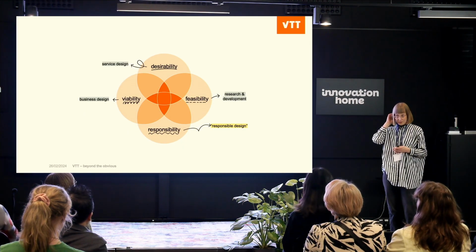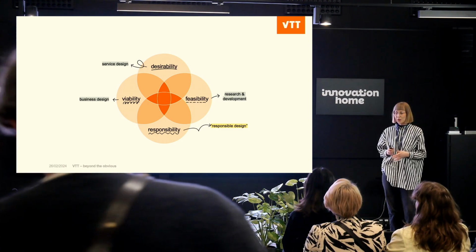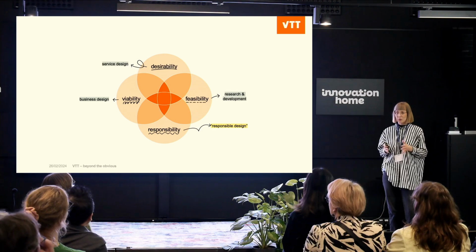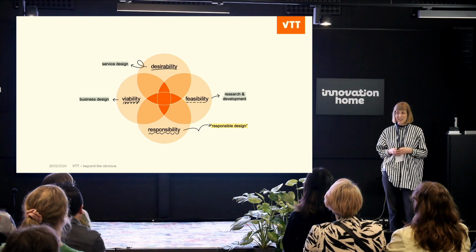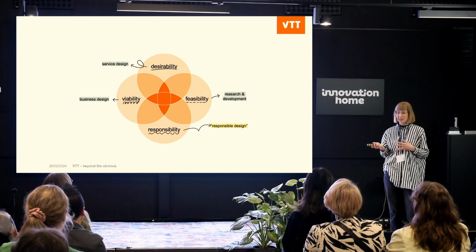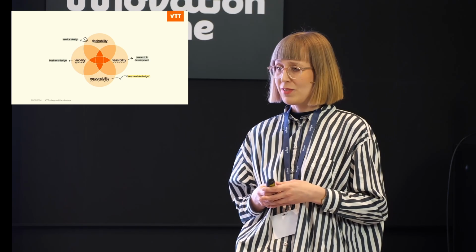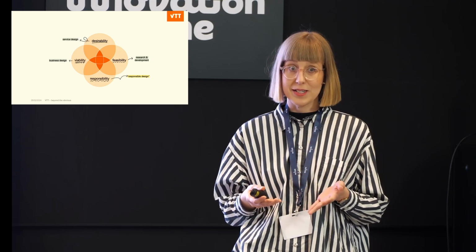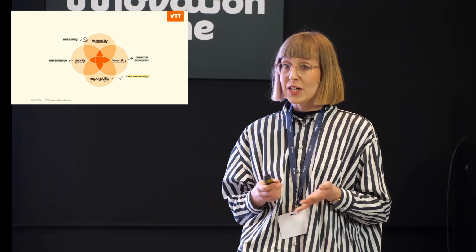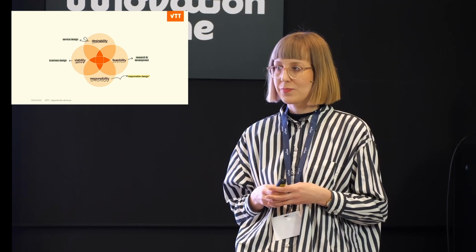And when we're working on these new technologies, what's really important for our design team is to ensure that we create innovations that aren't just the good old desirable, viable, and feasible, but that they are actually responsible as well. And with responsible, I mean that we don't just want to minimize harms, but we want to ensure throughout the project that we actually create maximum societal and ecological impact.